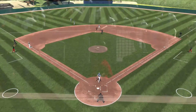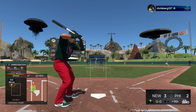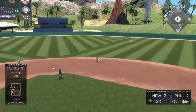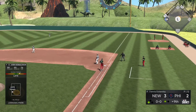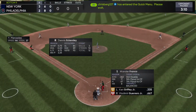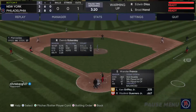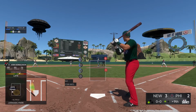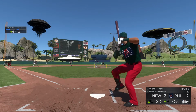Josh Donaldson will grab a bat and hit for the pitcher here. First pitch on its way. And he puts it on the ground to second. Ramirez is there, and that's the first out. Now to the plate, Wander Franco trying to bring in the tying run from third here. First pitch coming. Here it is.